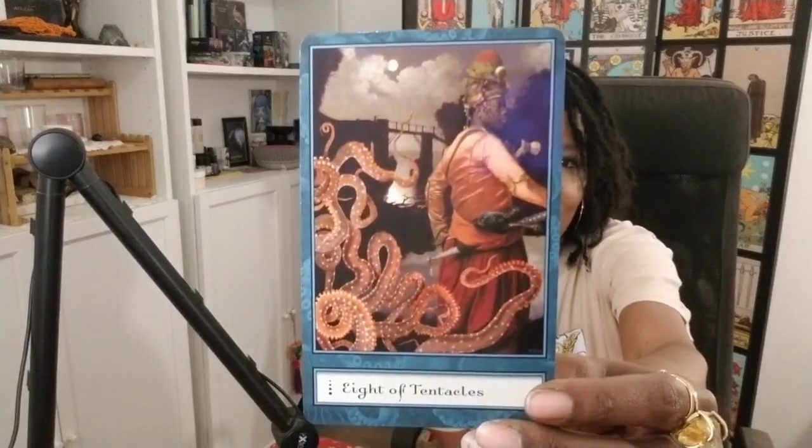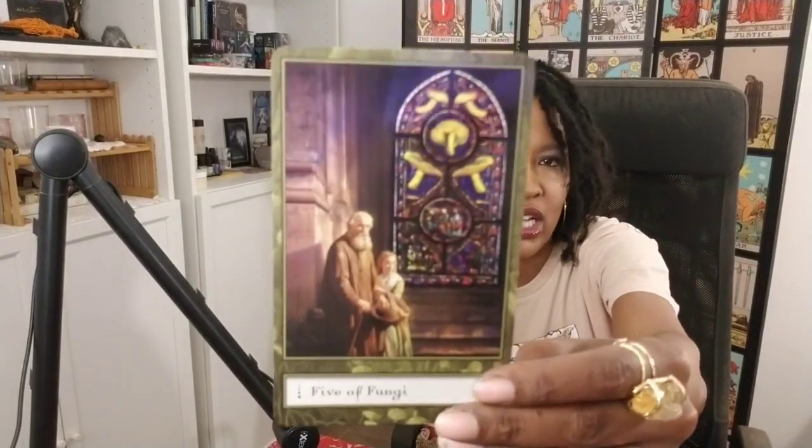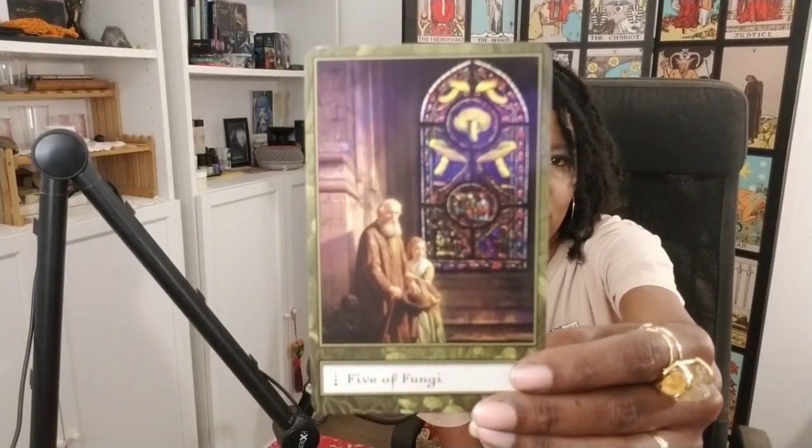Here's the Eight of Pentacles. Here's the card back. It's just delightful. I used it in a reading the other day, just one or two cards, and it just was like, yes. Yes.